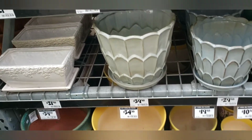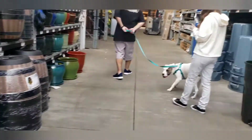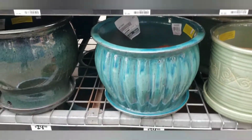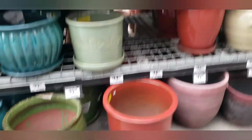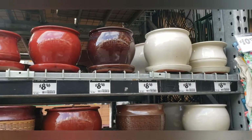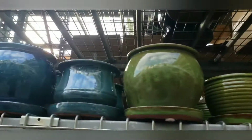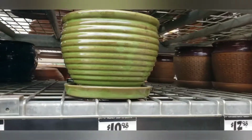That one's $39.98, sorry about that. I need something bigger. Something like this one for $39.98. That one's nice. It has some nice red ones, very nice color. This is for $8.98. That was a pretty color. This green one is real nice for $10.98.